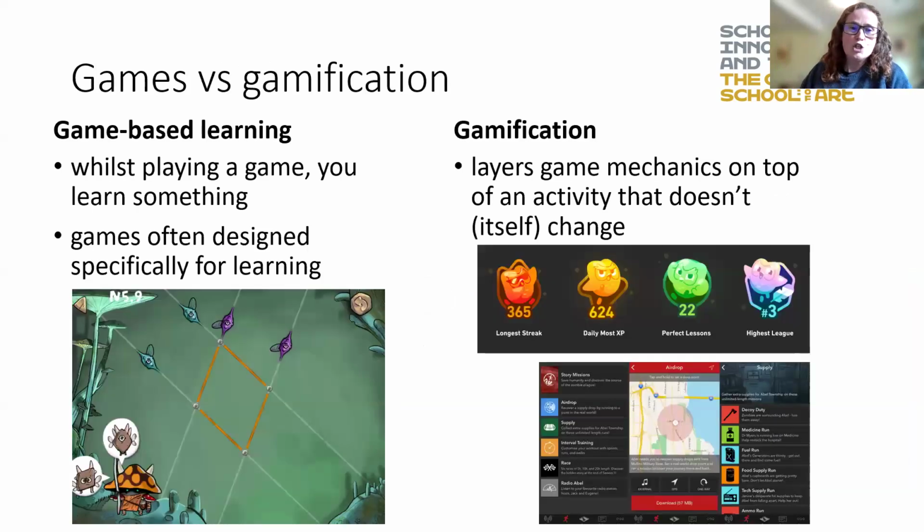So with that out of the way, let's have a quick look at some definitions so that we're all on the same page as I talk about the theory as we go through this talk. So games versus gamification. I talk about game-based learning, and this is when, whilst you are playing a game, you learn something. And specifically, we quite often design games deliberately for learning. So that is game-based learning. The little picture here, I'm not sure if you can see my mouse cursor, but that is my favorite example of game-based learning. It's an app for kids called Dragon Box, which teaches all different kinds of maths, and it's really brilliantly designed game-based learning.